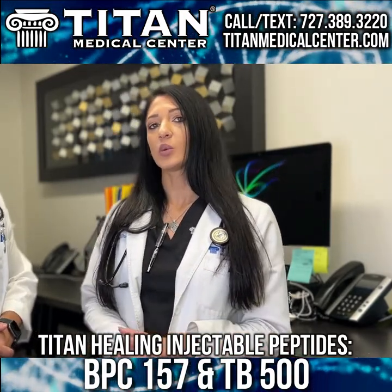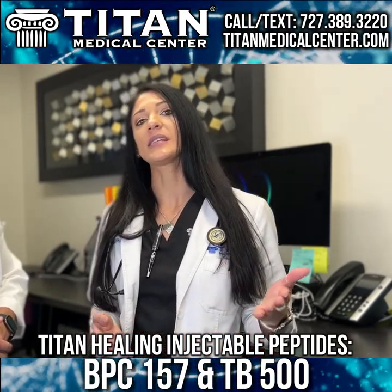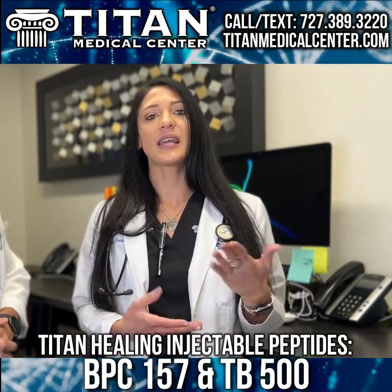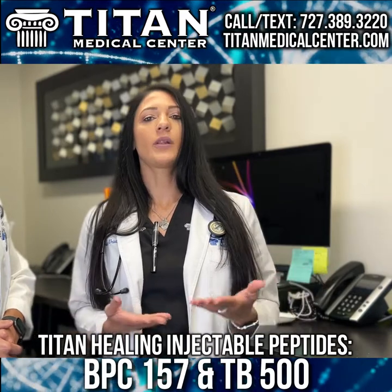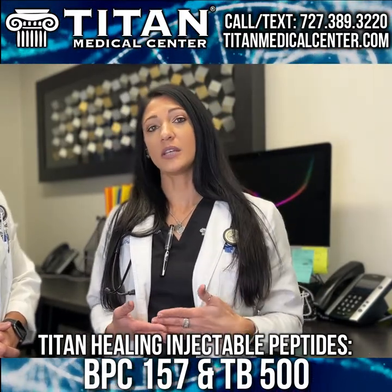The way these peptides work is they boost collagen factors to help with repairing fibrous tissues like your tendons, ligaments, and muscle fibers. They're also going to downregulate cytokines and actin sequestrants, which are what play a role in the inflammatory process in the body. So it's going to help with reducing the inflammation in that way.